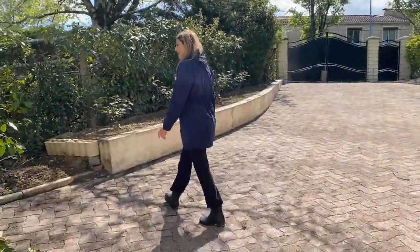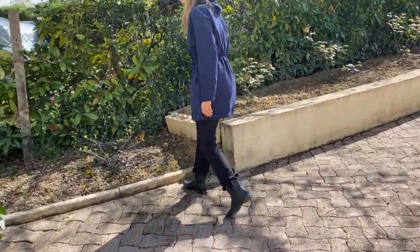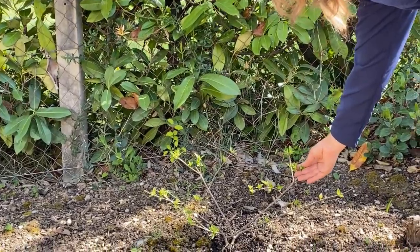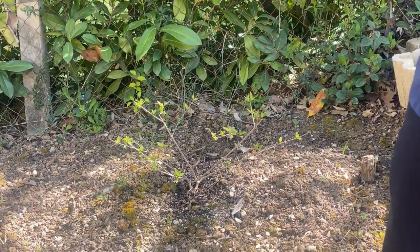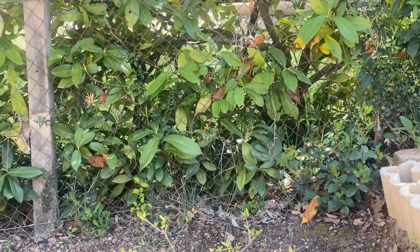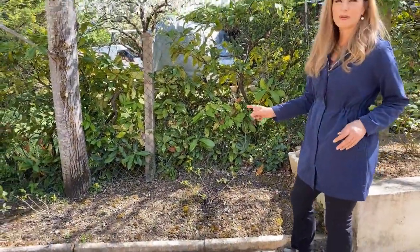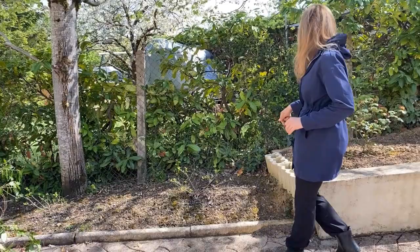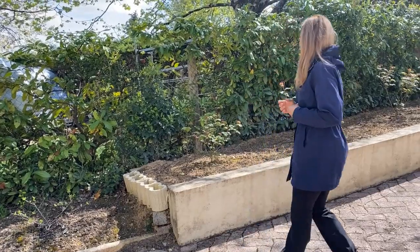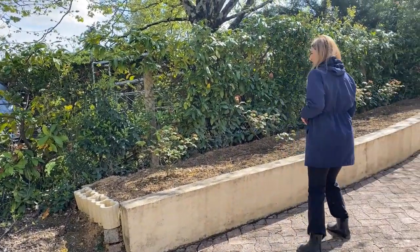All right, so let's go here, and we can go this way. So this area here, I planted Hydrangea paniculatas, and they're coming out really nicely this year. They will be a bit more mature. Last year they were very small when I planted them. So they're called Framboisine here in France. They turn into a raspberry color, and I think that's where the name comes from.